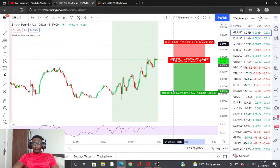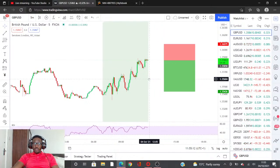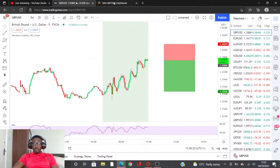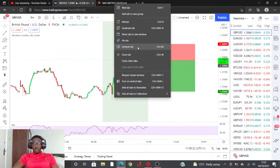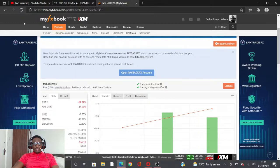And again, this is just a guide to show you which direction I'm placing the trade. It doesn't tell you exactly where my stop loss is going to be. Why is this noise coming up from my FX book? I need to mute this. Yep, okay, that's done. So let's have a look at my FX book account.